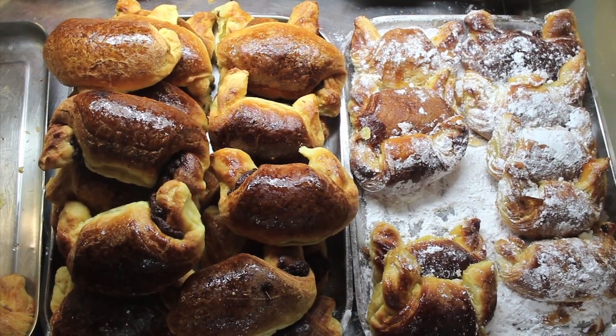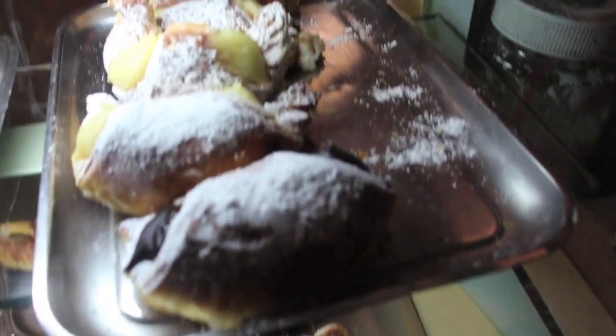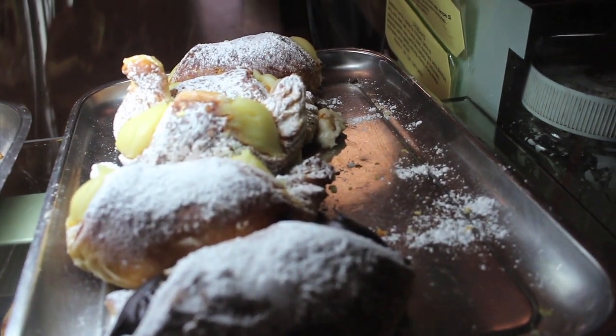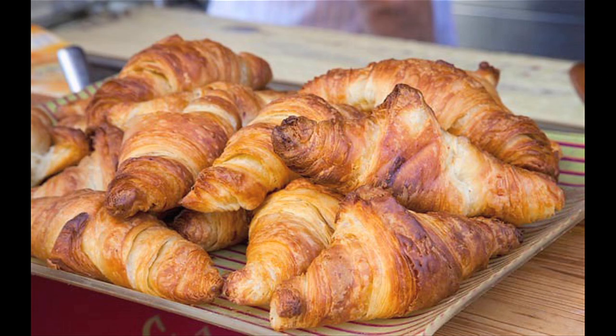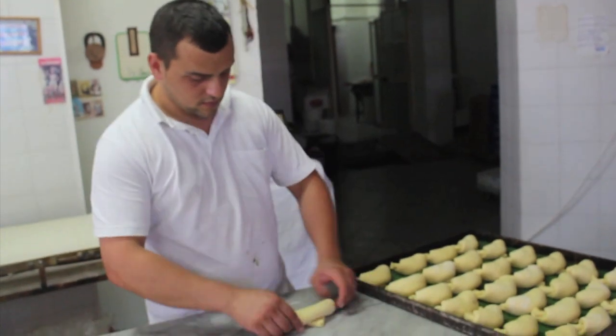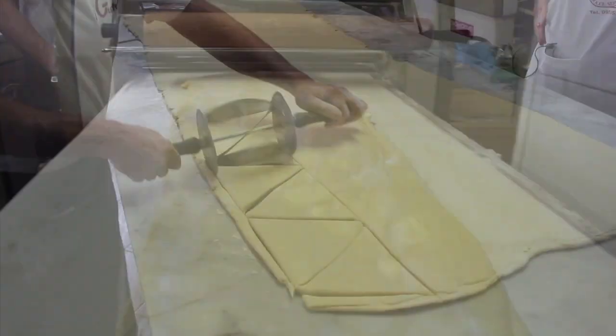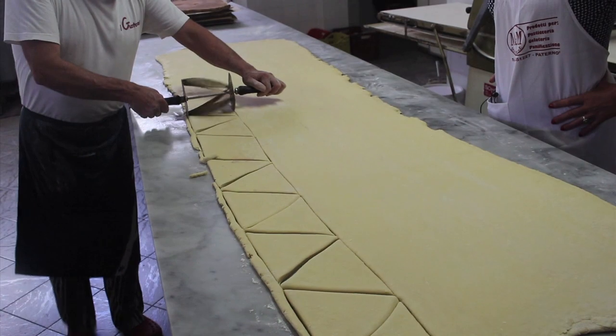Next, we're going to make the cornetto, one of the most popular breakfast pastries in Italy. Cornetto, or horn, is a close cousin to the French croissant. The origins of the croissant are questionable, but according to Alfred, the French brought the croissant to Italy, and the Sicilians made it better by making a cornetto. First, Salvo stretches the dough, and then cuts it into little triangles.